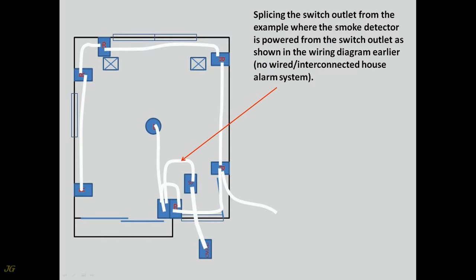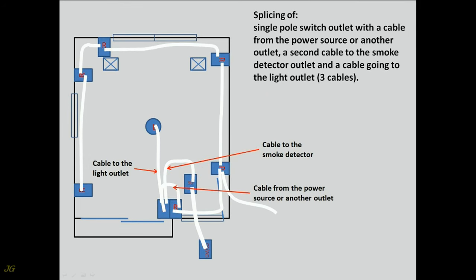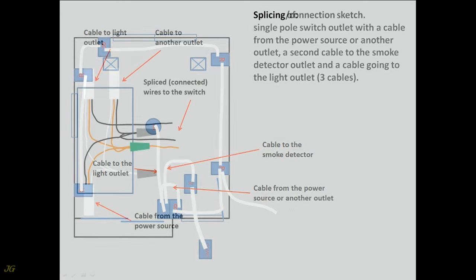Splicing the switch outlet from the example where the smoke detector is powered from the switch outlet, as shown in the wiring diagram earlier. No wired, interconnected house alarm system. Splicing of a single pole switch outlet with a cable from the power source or another outlet, a second cable to the smoke detector outlet and a cable going to the light outlet: three cables.